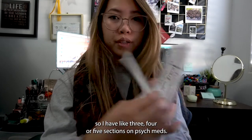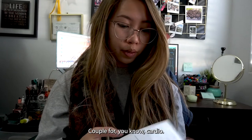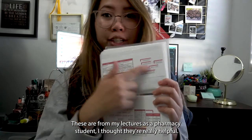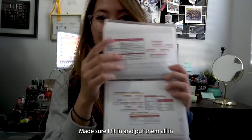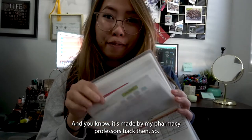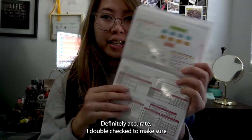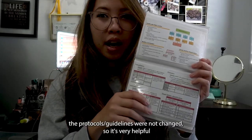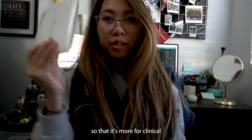I have 3, 4, 5 sections on psych meds, a couple for cardio. These are from my lectures as a pharmacy student. I thought they were really helpful, so I just printed them out, made sure they fit, and put them all in because they're quick, easy to read, easy to reference, and they're made by my pharmacy professors back then, so it's definitely accurate. I double checked just to make sure the protocols hadn't changed, so it's very helpful. That one's more for clinical.